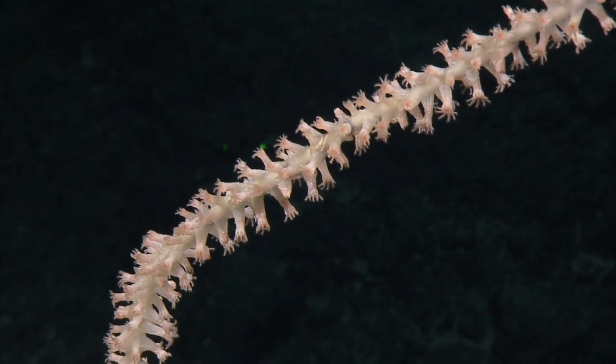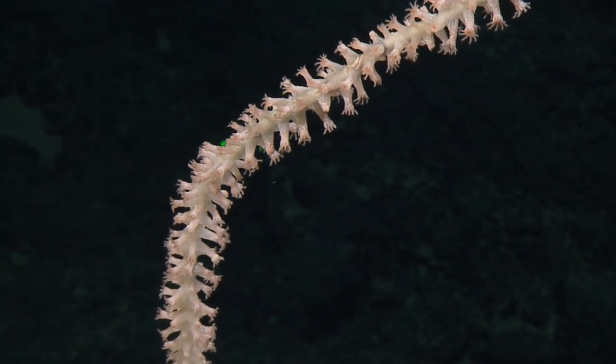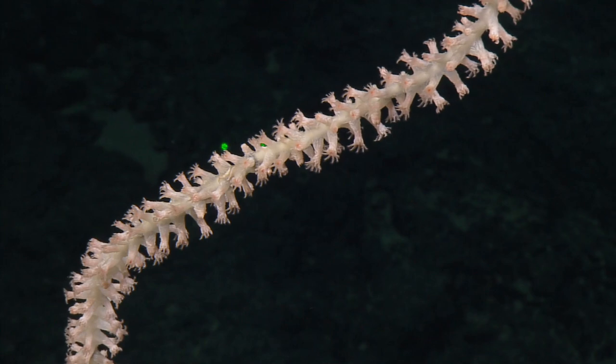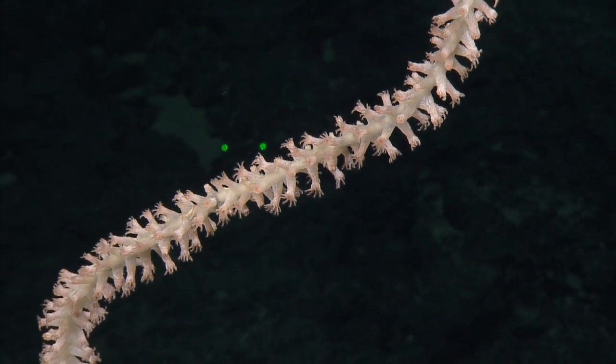I'm not sure. This is tall. Do we have an approximate idea about the height of this? Probably 3 meters. About 3 meters? 3 meters. That is taller than Herc. Yeah. Wow. Oh, that's tall. It's taller than me.